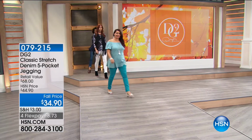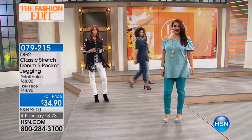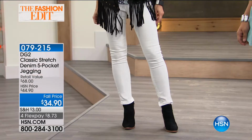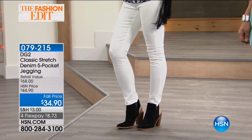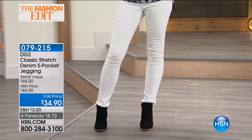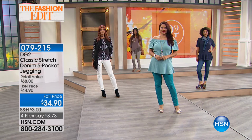We move right now to the DG2 Classic Stretch Denim 5-Pocket Jegging. No one does denim like Diane Gilman. That's why she's our jean queen. No one does a jegging like us. You just pull them on up, $34.90, a great price today too. 4 months at $8.73 and 5 flex payments if you want with your HSN card. 5 colors to choose from.